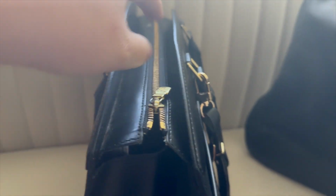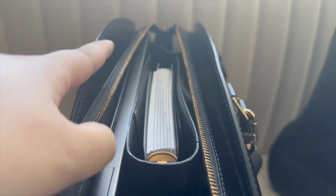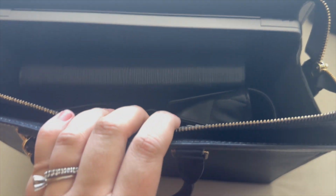Let me show y'all how the zipper looks to give you an idea. This isn't because it's stuffed, it's just how the zipper is. And again, I'm going to try and figure out a way to fix that. But it fits in vertically, so it'll definitely fit on its side a lot better. But this is everything that I would really need to put in here. And so I'm really excited about this. So that is what fits in here.